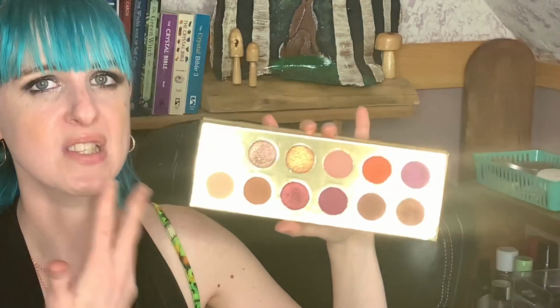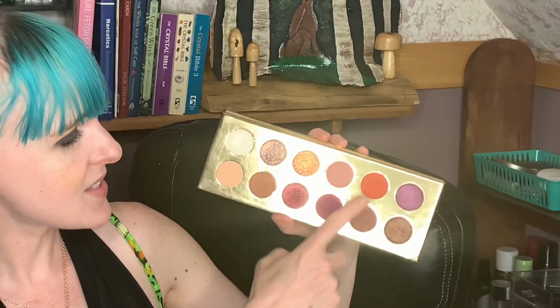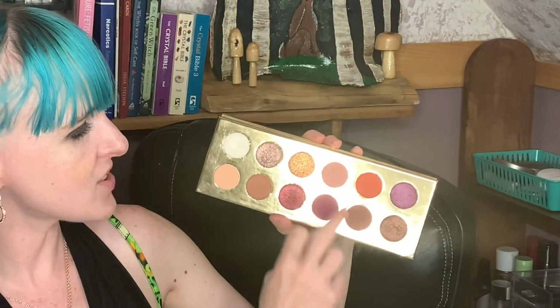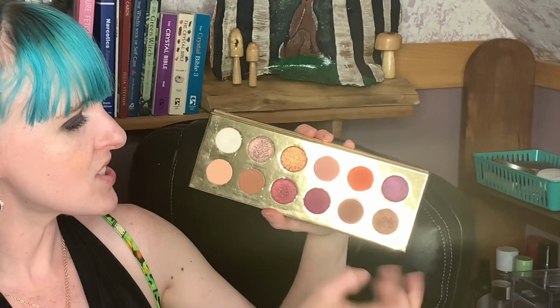Blending wise, they blend beautifully, effortlessly, which is another reason why I feel like this is a great beginner palette for people. And even though you have this warm orange and this berry tone, you also have your neutrals. The shimmers in here are really pretty. Dethrone right here is just the most beautiful chocolatey shimmer ever.